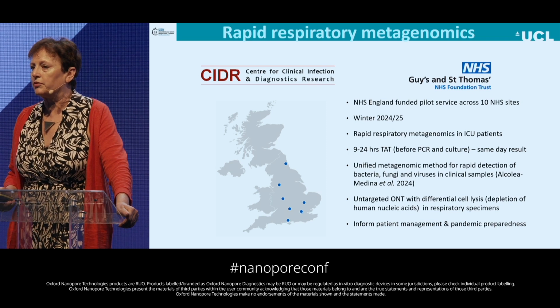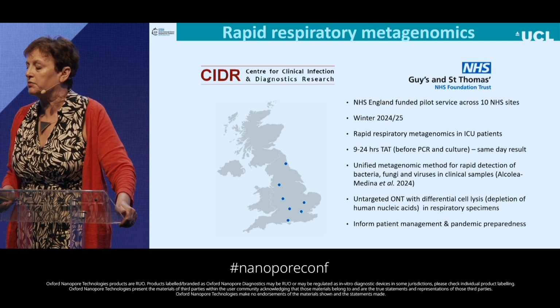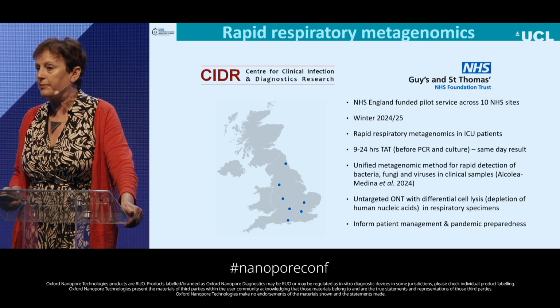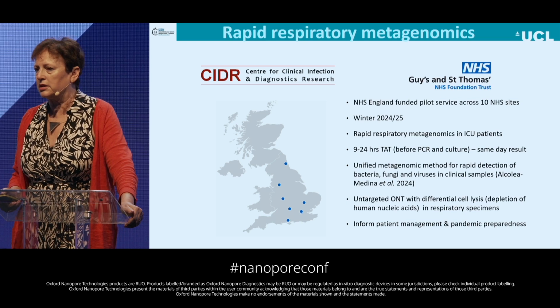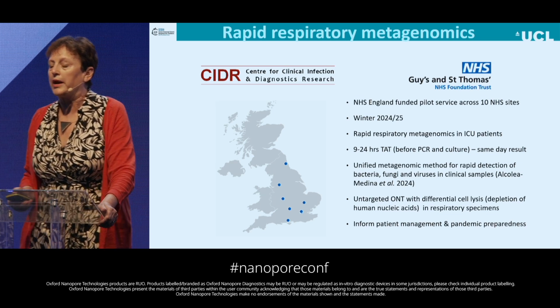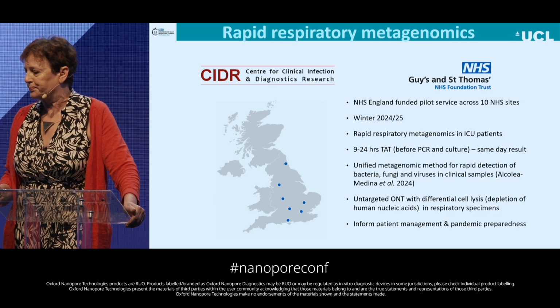The turnaround time was going to be same day and also reporting the final result the next morning, so 9 to 24 hours. And it was a unified metagenomics method for the detection of any pathogen. It was untargeted, based on untargeted ONT technology with differential cell lysis to remove human nucleic acid in respiratory specimens. And the idea was to inform patient management and pandemic preparedness.